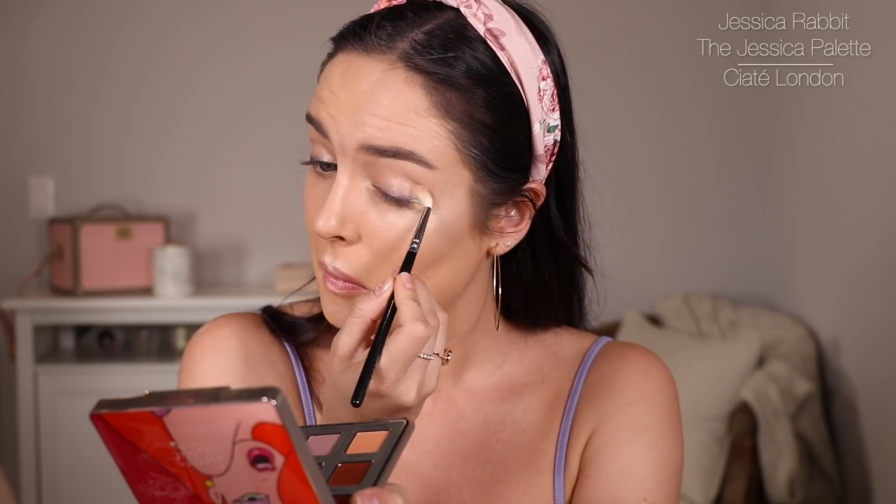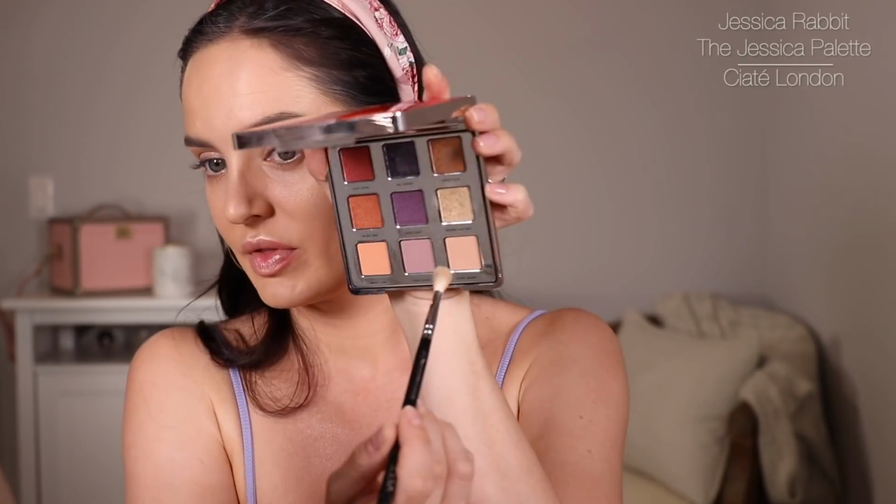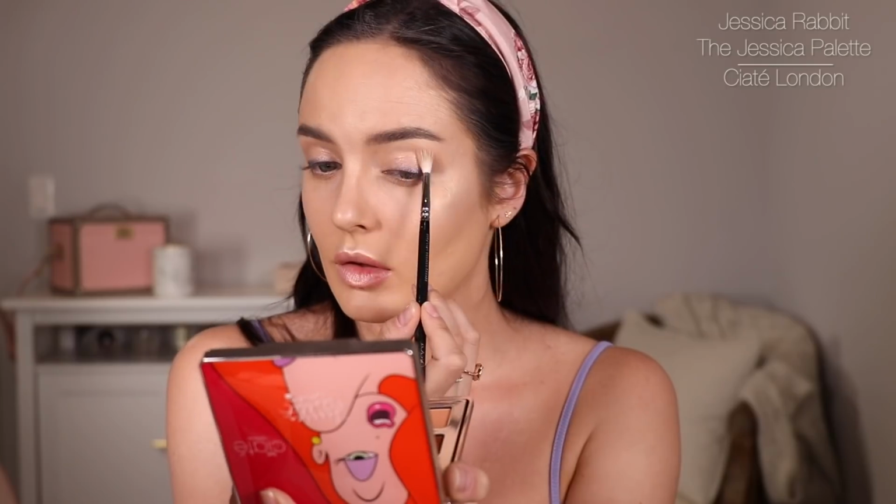That's pretty. Do you know what I find most impressive about that? Even though it's a very metallic and shimmery palette, there's no fallout. Then I'm gonna take Honey Bunny, that one. Bit in the crease just for some soft definition.